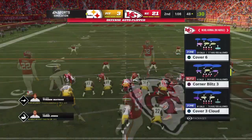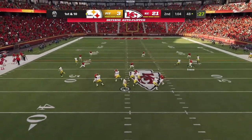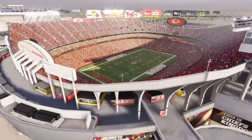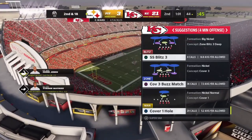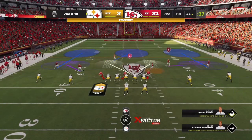We'll see if they can build on that stop. They're going to need to get up and set in a hurry. They'll throw on 1st down with Roethlisberger. And he's taken down, a Chiefs sack. Now the Steelers use the first of their 3 timeouts as they'll stop it with just over a minute to go before halftime.